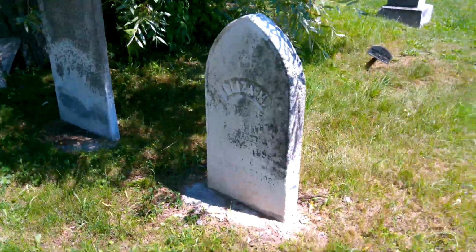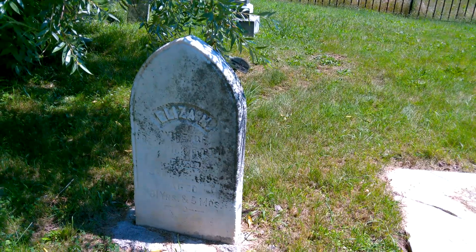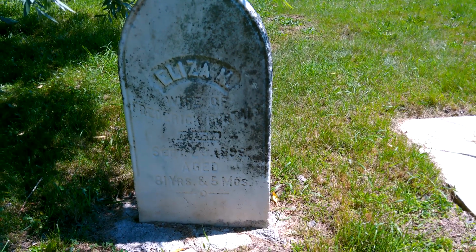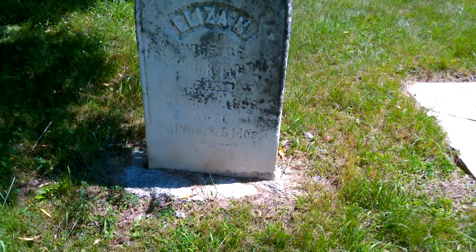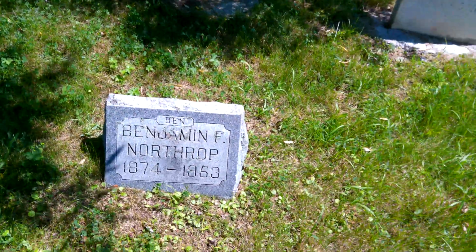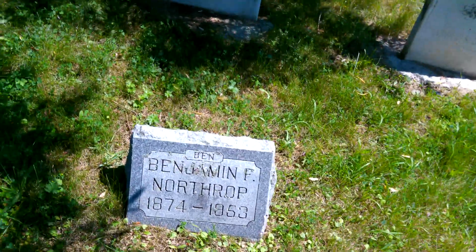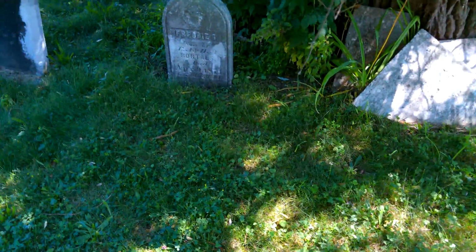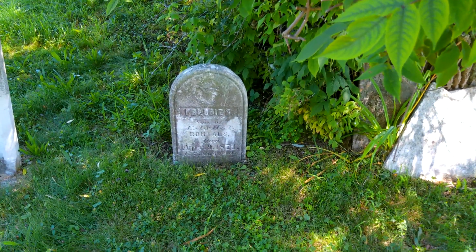Nice little whip to the face with a tree. Eliza, wife of Frederick. Well, I'll look at that again and see if I can figure it out. But she lived to be 81 years old. And here is a Benjamin F. Northrup, 1874 to 1953. Northrup is another name that we see commonly. We come from Gloversville, so we see that kind of commonly around there. There's a number of them in the Pioneer Cemetery there, which I'll check out once we get back home.